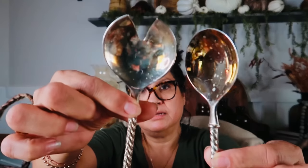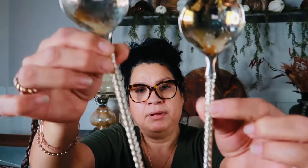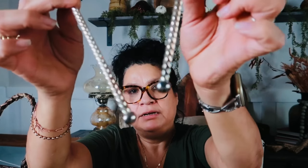And then I found at Goodwill these two spoons. Again, I will be decorating with these. Really cute. I love the way they look, and they didn't have a price on them, but the cashier gave them to me for 99 cents each, so I thought that was fair.